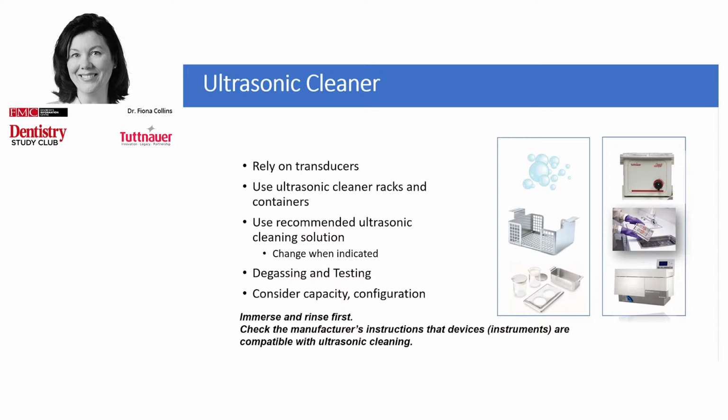The instructions for use should be consulted to make sure that the recommended ultrasonic cleaning solution is being used. I've been asked in the past if it was okay to use a regular detergent, and it obviously isn't, since it's not in the instructions for use. Above and beyond that, if you were to use a regular detergent, it interferes with the bubble generation and implosion. So it's basically interfering and making the cleaning process ineffective.